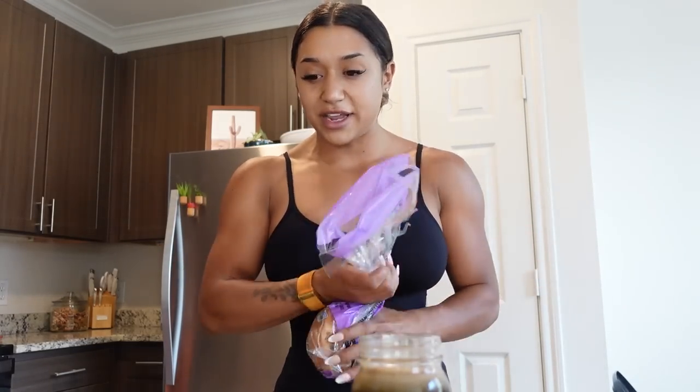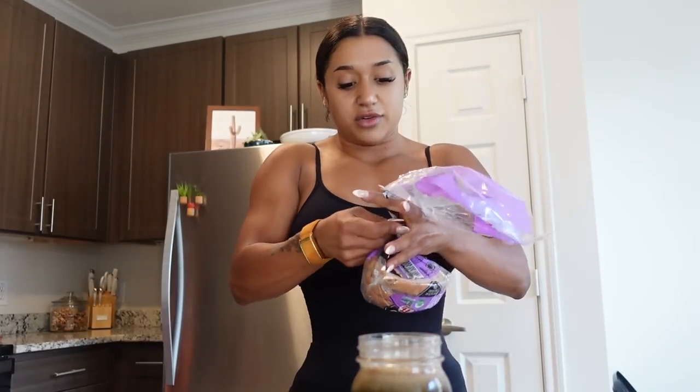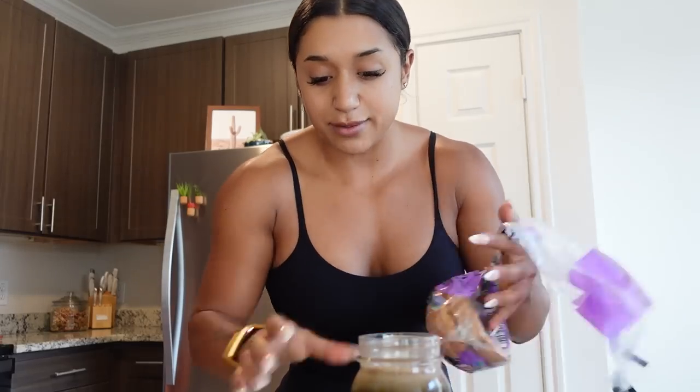So I'm actually gonna only have half because I've been listening to my body and figuring out what I'm craving and how I'm feeling within my calorie range. So I'm not feeling too hungry this morning. Sometimes after cardio, I'm just not that hungry. So I'm only gonna have half and I'm gonna put it in my air fryer because I don't have a toaster.